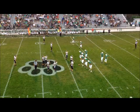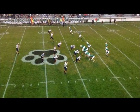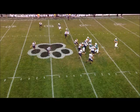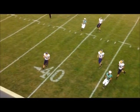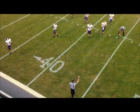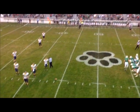Just underway here at Celina Stadium. Ryan Harder lined up beside Caleb Hoyne in the shotgun. Caleb Hoyne fakes the handoff, throws it out to Stolle, complete to the 44-yard line. Another Vogel Bake Shop first down for the Bulldogs. Takes it all the way to the OG 44-yard line. Once again, first and 10 for the Bulldogs.